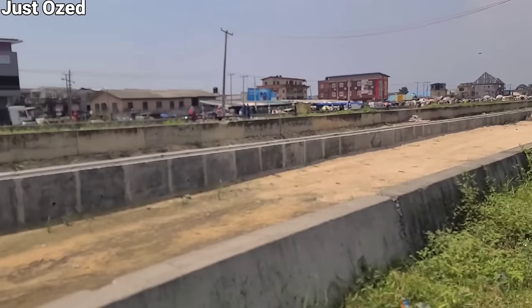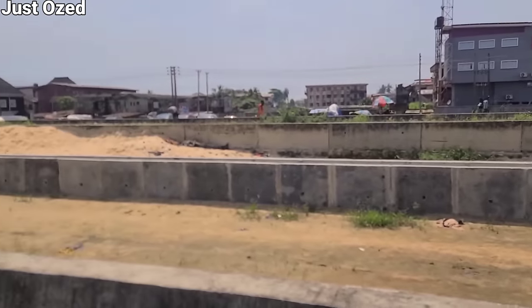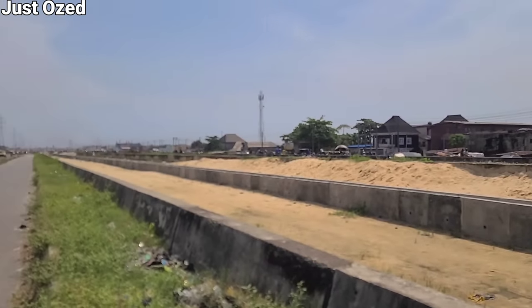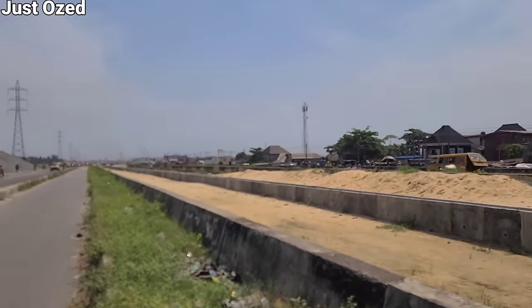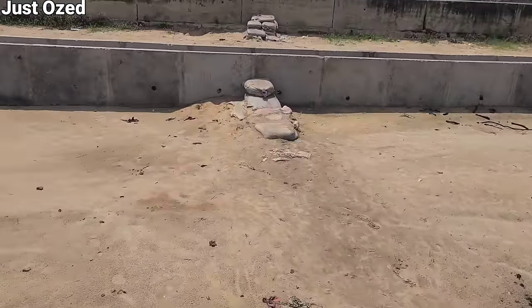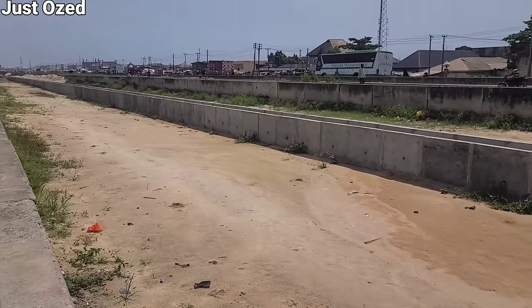So this is the section I just walked through. As you can see, that is what they've achieved at that section. We're heading towards Alabarago, also known as Lasso Gates. So shall we? This is just a few meters away from where I just showed you at PPL, and we're heading towards Alabarago, Iyanoba.